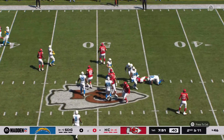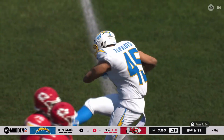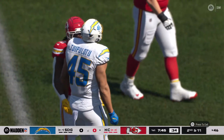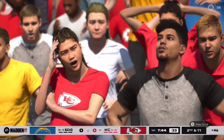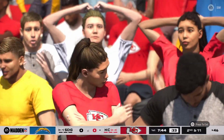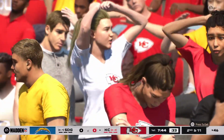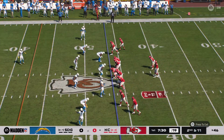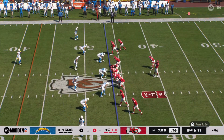Here's Pacheco to begin the drive. And he is going to be stopped cold behind the line of scrimmage. Officially, it's a 1-yard loss. That's going to bring up 2nd and 11. This defense is a difficult one to prepare for, one of the best in the league. They'll come at you from all angles, and they did a nice job there stopping him for a loss.